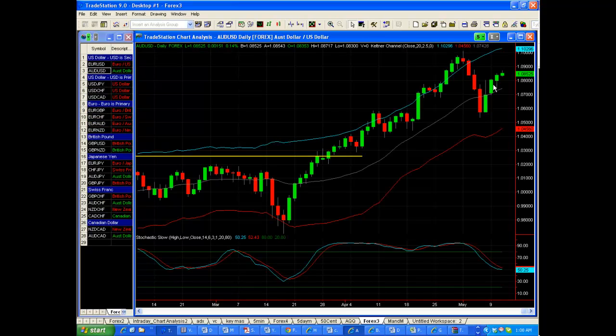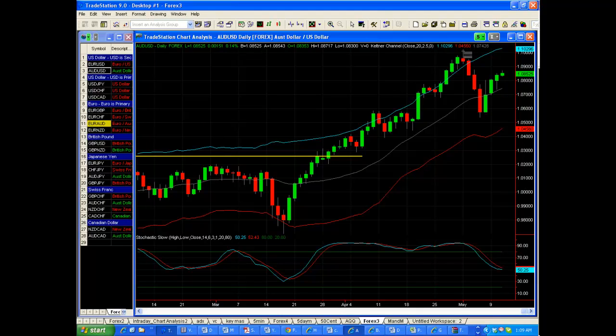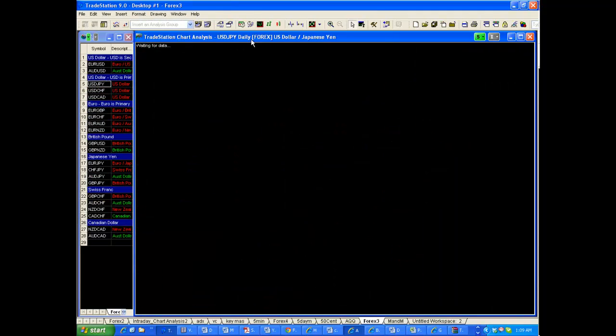Okay, here's the Aussie dollar. Now the Aussie dollar is drifting up. We looked at the Fibonacci retracements yesterday, and we can do that again. And we're through the 62% retracement, so now we're looking at 0907 as next resistance. That's the 78.6% retracement.